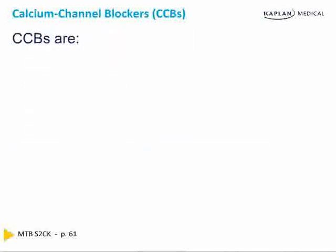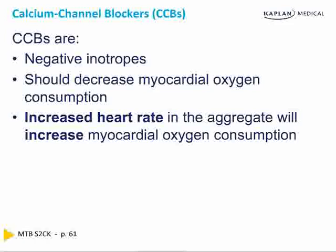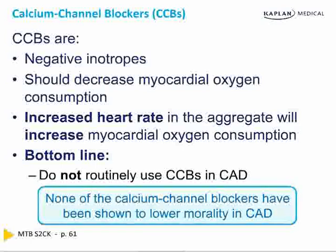Calcium blockers are fantastic drugs for high blood pressure. Calcium channel blockers relax smooth muscle. Did you know that the only place they definitely lower the mortality is hypertension? This question is answered incorrectly by 80 to 90% of students. When it says, where are calcium blockers definitely going to lower mortality? They don't lower mortality with cocaine, although they'd use when you have cocaine-induced pain. They are negative inotropes. They should decrease myocardial oxygen consumption, but they don't. They increase the heart rate, and they don't have a benefit in routine coronary disease. They simply have not been shown to lower mortality.